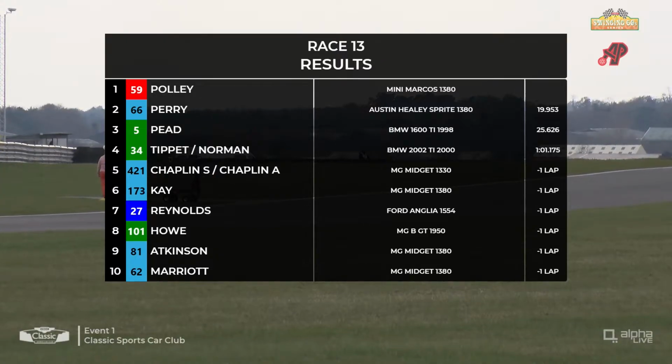So let's confirm the results. Sam Polly claims the win and the class win, with Richard Perry in 2nd place also claiming his class, and Tom Peed makes it 3 class winners out of the top 3. Charles Tippett and Claire Norman finish in 4th place, with the Chaplins in 5th place and the damaged car of Connor Kay completing the top 6. Martin Reynolds takes a class win as he finishes in 7th place, with Julian Howe in 8th place, and 9th place goes the way of the 81 car of James Atkinson, with Charles Marriott completing the top 10.